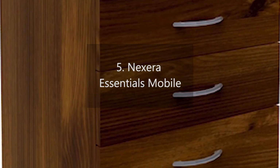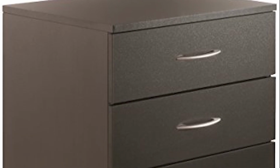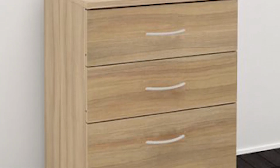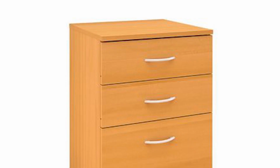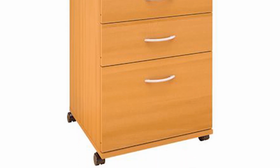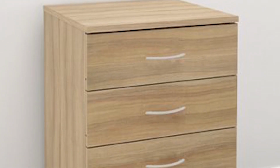Number 5. Nexera Essentials Mobile. The Essentials 2-drawer mobile filing cabinet by Nexera is crafted with the care of eco-friendly materials finished in an understated and easy-to-incorporate laminate. The Nexera Essentials Mobile is the perfect addition to an office where lots of material constantly need to be moved around. With two catch-all drawers and one filing compartment all mounted on sturdy casters, it can handle the filing needs of high-volume businesses.